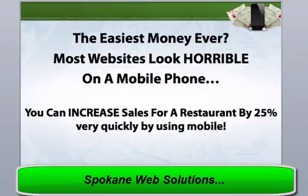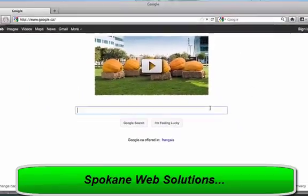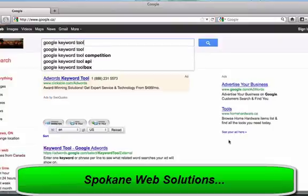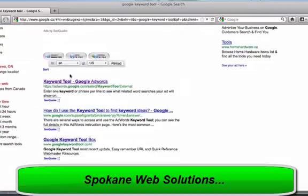Now, what I want to show you right now is how do you prove to a potential prospect or client of yours that there is mobile traffic on the web right now for their industry. Let's take a quick look at Google so I can show you exactly how. All right, so once you're on Google here, you can type in Google keyword tool, and you're going to find right here the Google tool for Google AdWords.